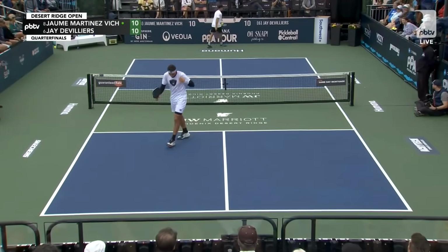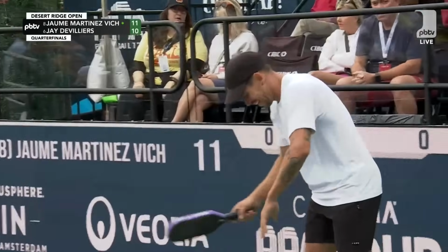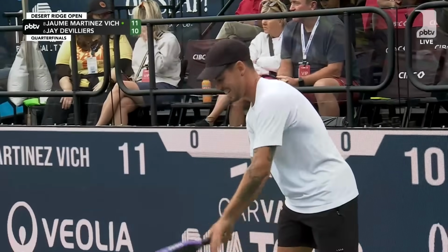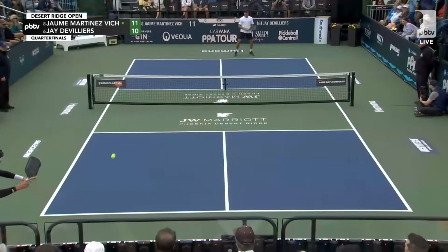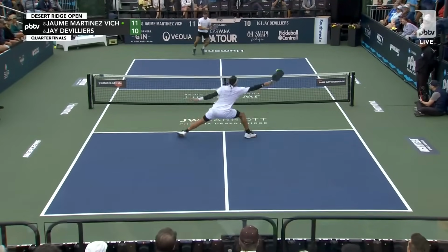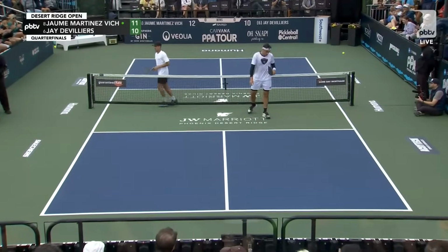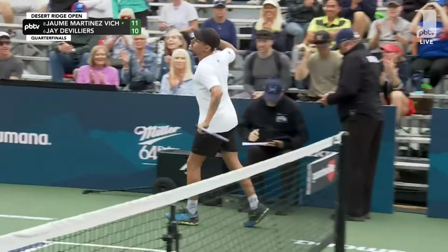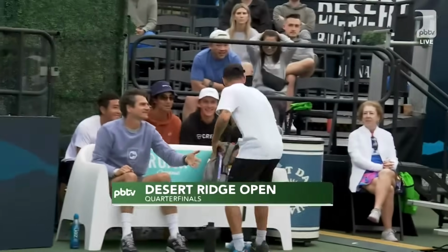Speaking of depth of return, not good for Jay Devilliers on the next point. So Devilliers had a game point, missed a serve, and now Martinez Vich has one. And that will do it. So he didn't even have to do anything to save a game point, just stand there, and then rallies all the way back and takes game one.